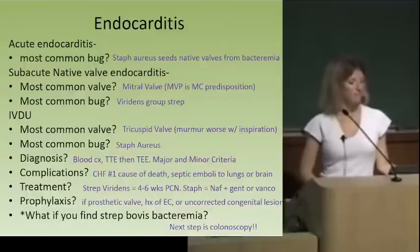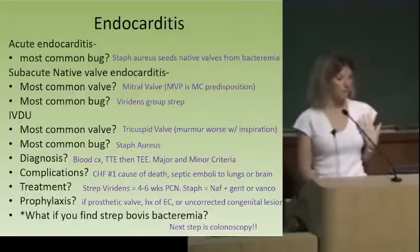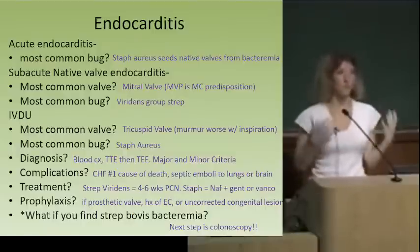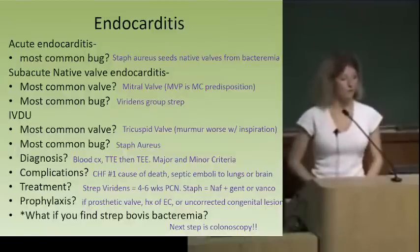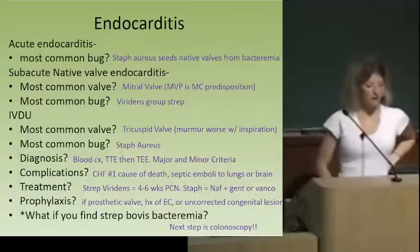Yeah, so emboli, definitely. Emboli to either the lungs or the brain are an important complication. The most common cause of death is actually due to the just local destruction of the valve. So congestive heart failure is more common to kill them, but we do worry about emboli as well. So treatment for endocarditis depends on what they have.